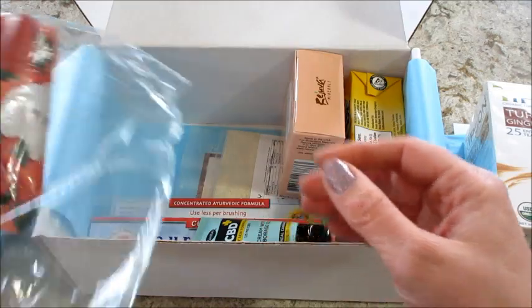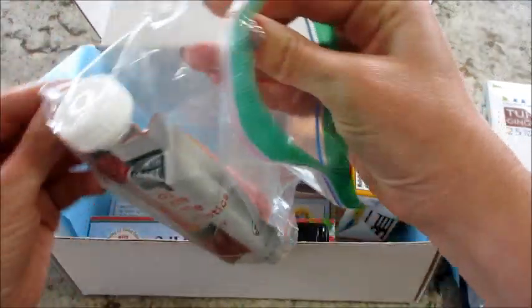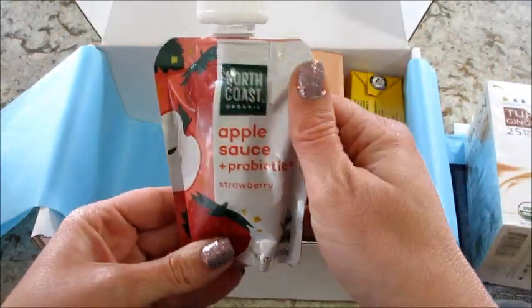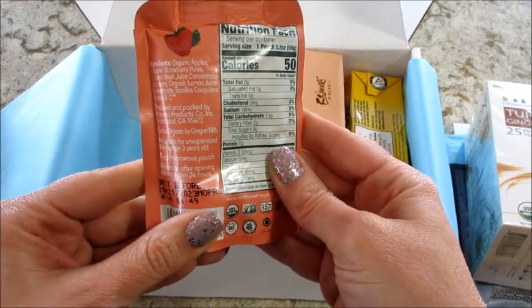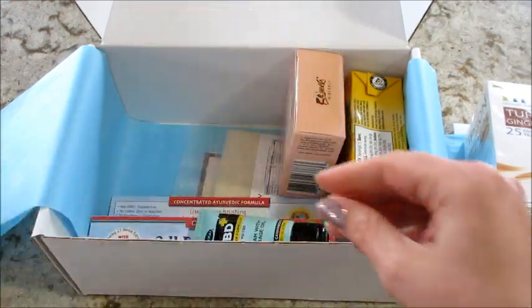Then we have a little applesauce pouch. They always make sure they put it in like a little baggie in case it ever ruptures, it doesn't get on anything. So this is by North Coast Organic, and it's an applesauce and probiotic and strawberry flavored. Yeah, ooh la la, Raylan said. Yeah, it sounds delicious. I know you'll like that.